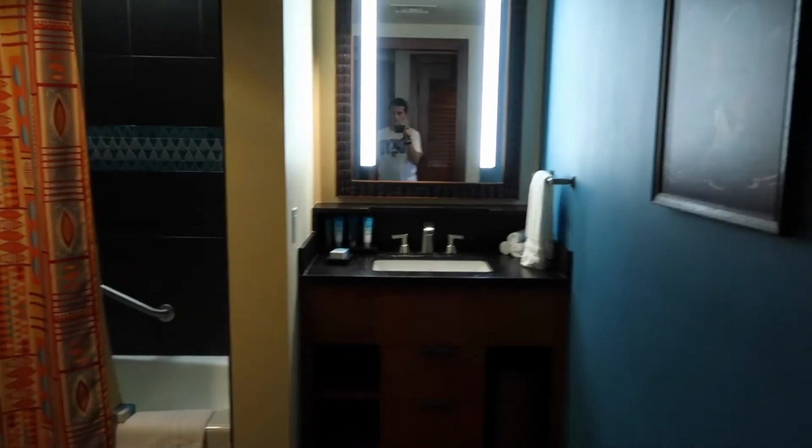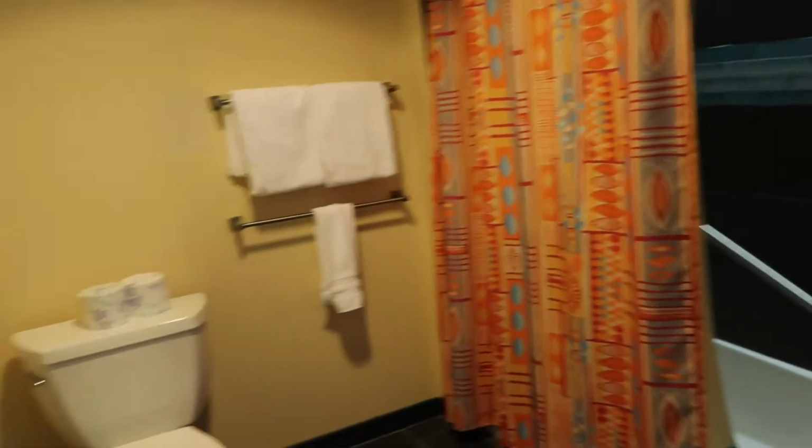Yes, welcome to our room. So this is a studio, DVC studio at the Polynesian. So first thing on the left is one of the bathrooms. So we got confused, there's apparently two. So this is a very large bathroom with like the tub and shower.